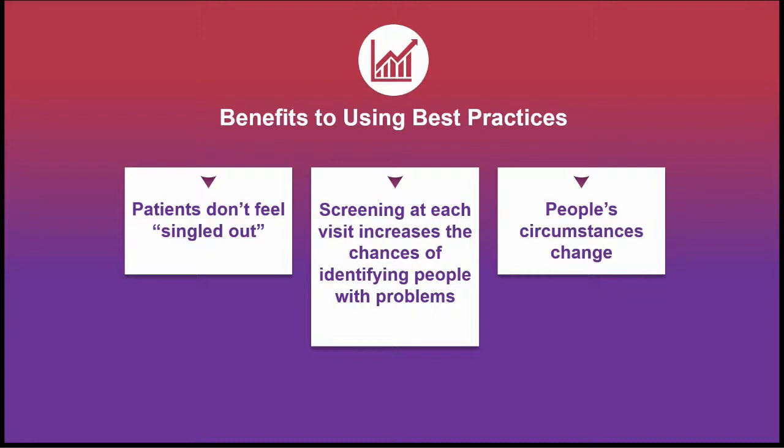And then screening at each visit increases the chances of identifying people with problems. This is a really important one because the programs reported that sometimes it takes 5, 6, 7 screens before they finally give a truthful answer or before they're ready to get help. So they'll give false information all the way up until that point. So if you screen a person every 10 years, you'll never get the truth. You'll never give them the opportunity to get help. That's the reality.